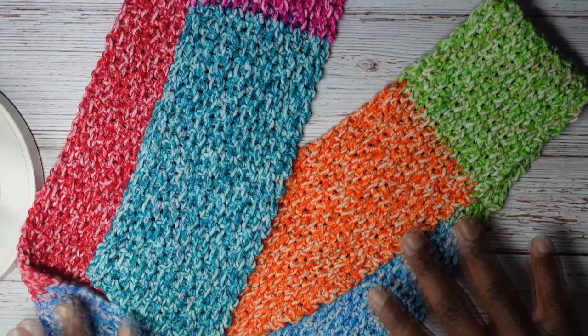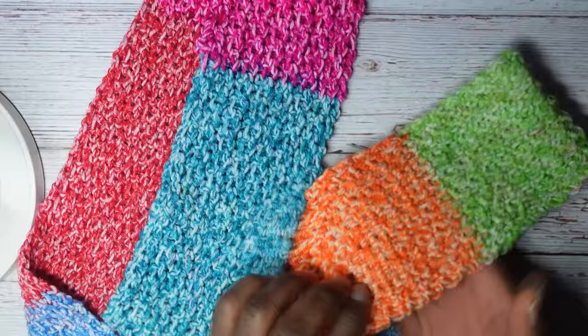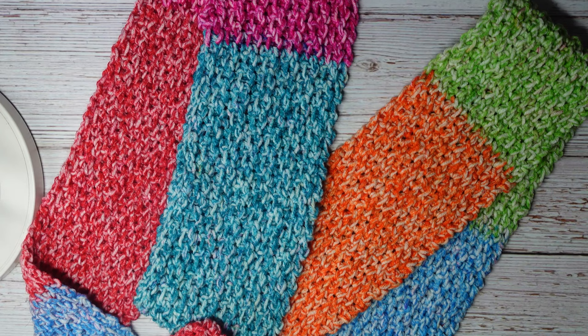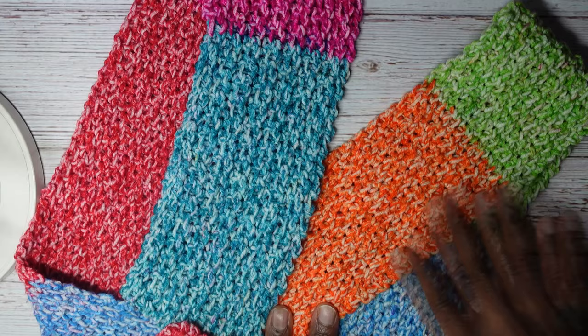But I love this colorway. I love how the colors just kind of bleed into the next one. And I like the colors that they chose for this colorway too. You know, red, pink, turquoise, teal, blue, orange, lime green. It's just really cool. And I also like the fact that there's like a tie-dye effect too. So yeah, it's just really cool.